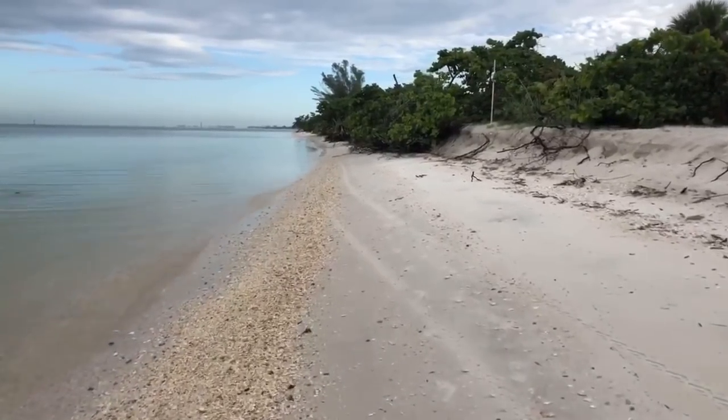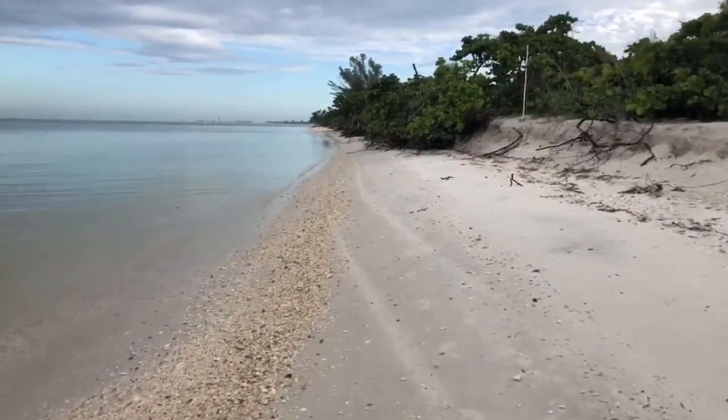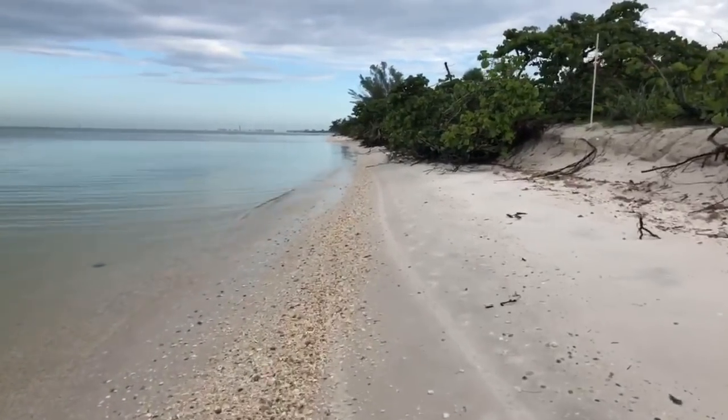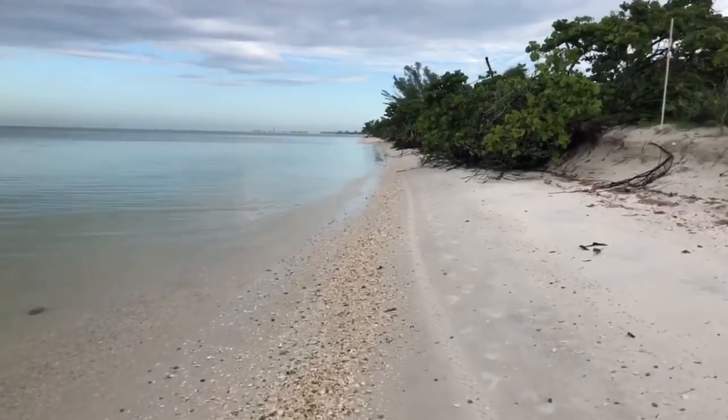I think there might be some fishermen up here at Wiggins Pass this morning. I'm wondering if there's any fish left to even catch.